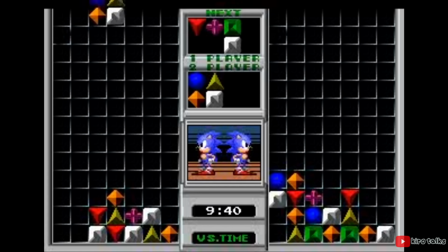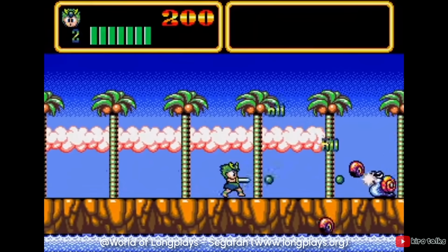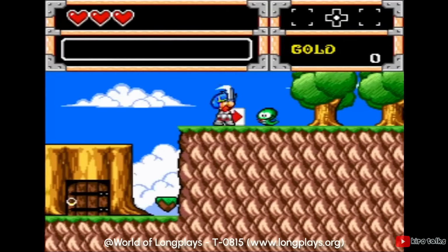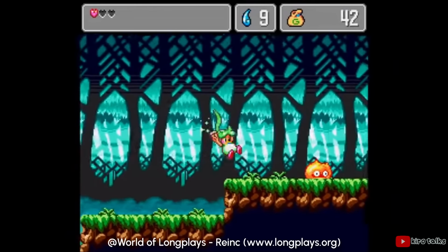Sonic Eraser has never been re-released to my knowledge, so it would have been really cool to get this game on here. Some of the other games that are referenced in Gems Collection's hidden content include Wonder Boy 3 Monster Lair, Wonder Boy in Monster World, and Monster World 4 from the Wonder Boy platformer series published by Sega.